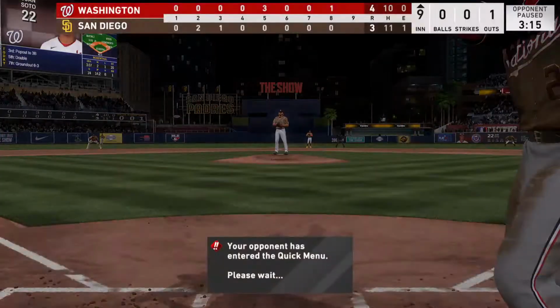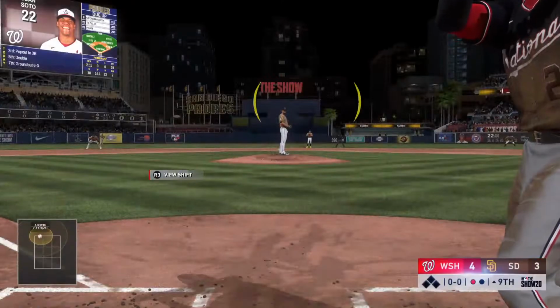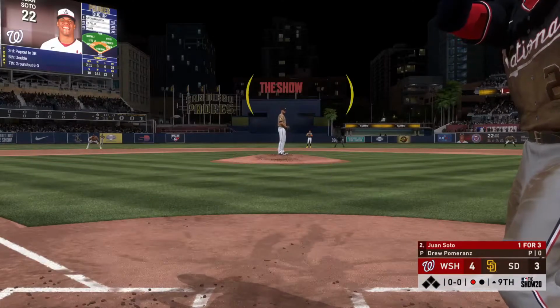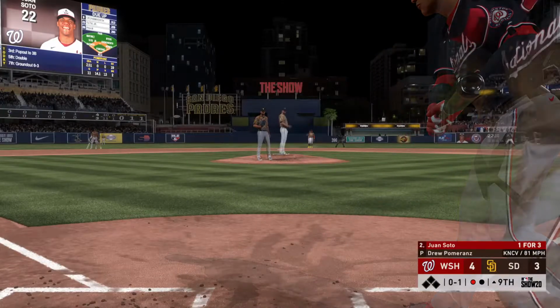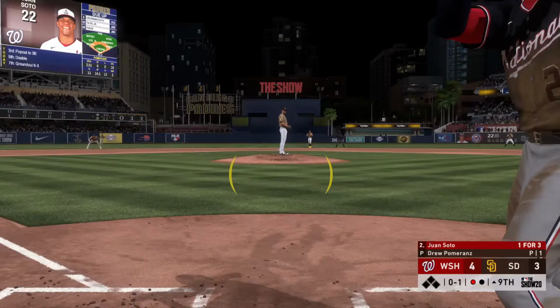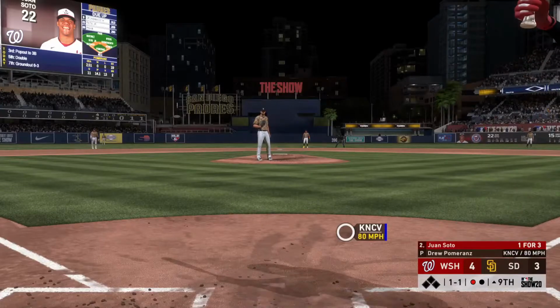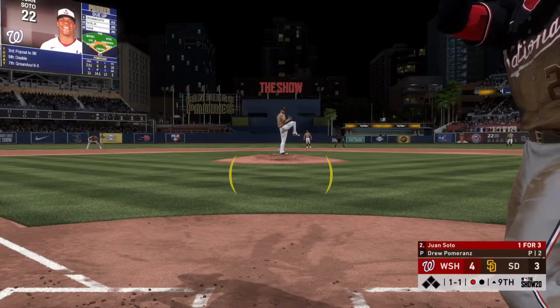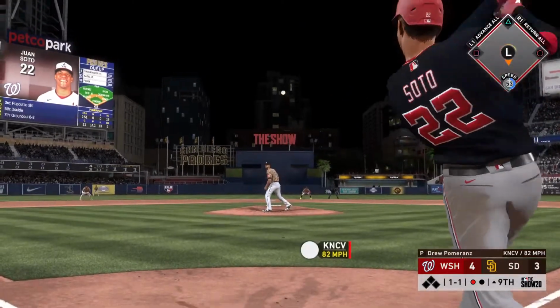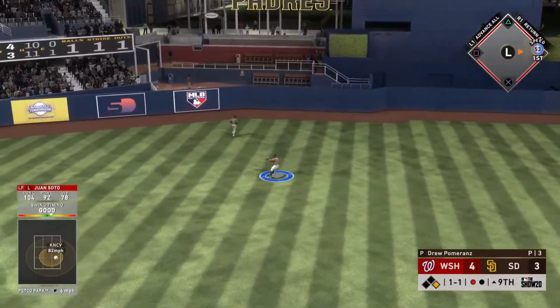Up to the plate now is the designated hitter, Juan Soto. He got on top of one and was a ground out victim last time. Drew Pomeranz enters the game with one gone in the top of inning number 9. Big swing and a miss at the knuckle curve, strike 1. No swing on the knuckle curve, even at 1-1. Swing and a liner, and that's into the outfield for a one-out base hit.